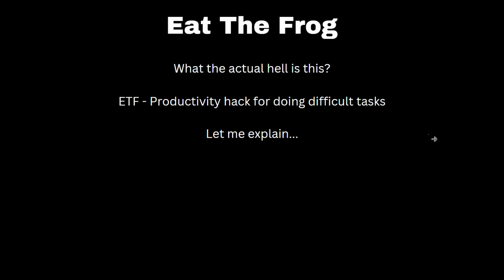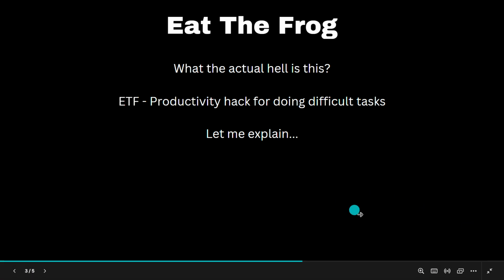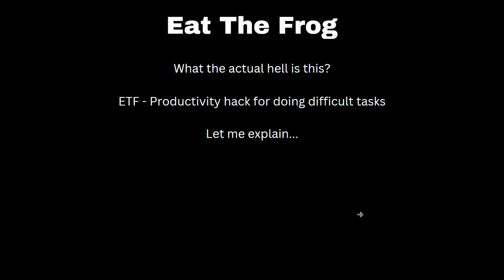So let me explain. It's been around for a while, but basically the idea behind Eat the Frog is a hypothetical situation where you have to eat a frog with dinner. And so the options you have are, you have a delicious dinner, by the way, you just have to eat a live frog. It's disgusting, and stick with me on this. You can either eat a live, kind of cold, disgusting frog, which is obviously going to taste horrible, and then wash it down with a really nice dinner, or you can eat the really nice dinner and then eat the frog afterwards for dessert.